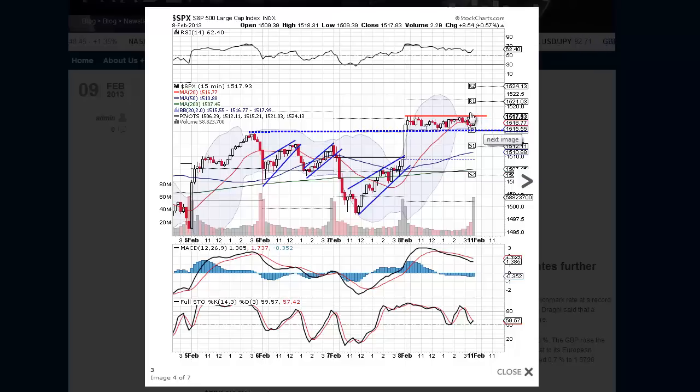Alternatively, if the price action returns lower, the loss of this 1515 level would be the first warning sign, and then we would very quickly find support probably around here, 1512, which is S1 on a daily pivot, followed by 1510, which is a 50-period moving average on 15-minute, and yet again this 1507 level, which we mentioned on a number of occasions, which is a 9 EMA on daily.